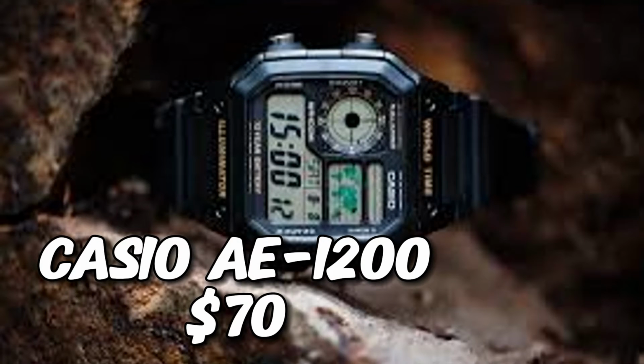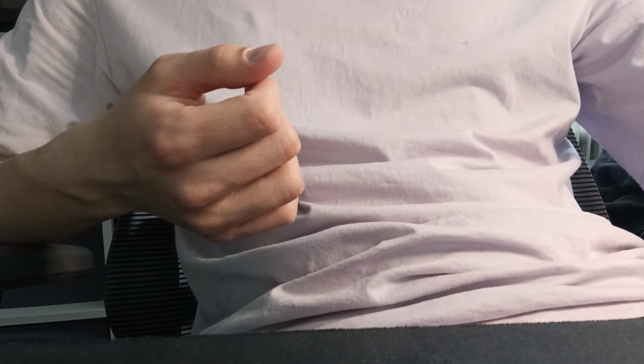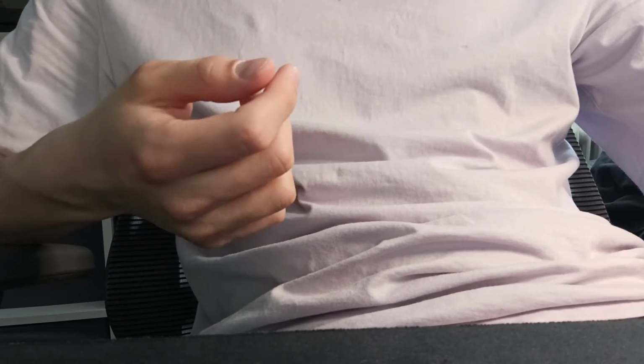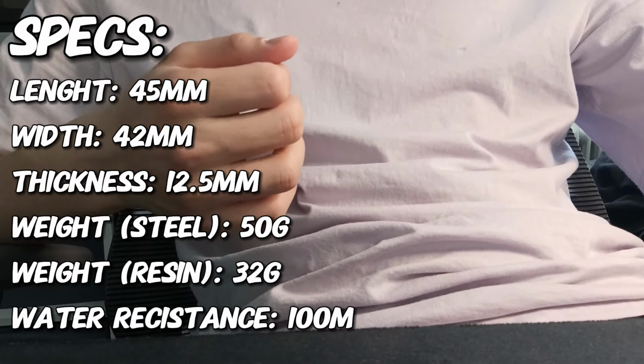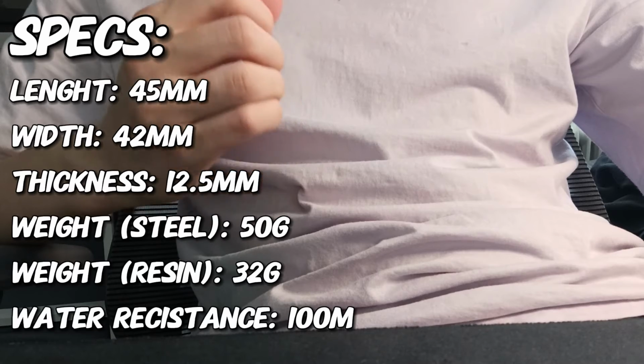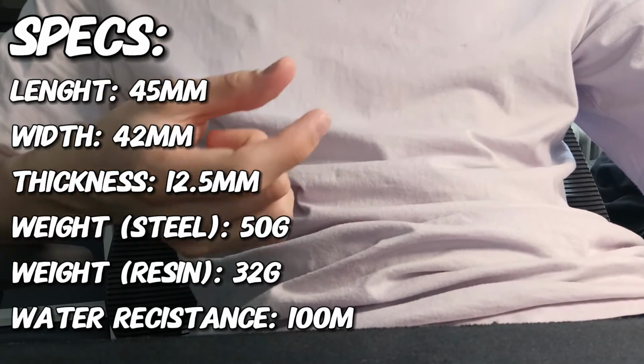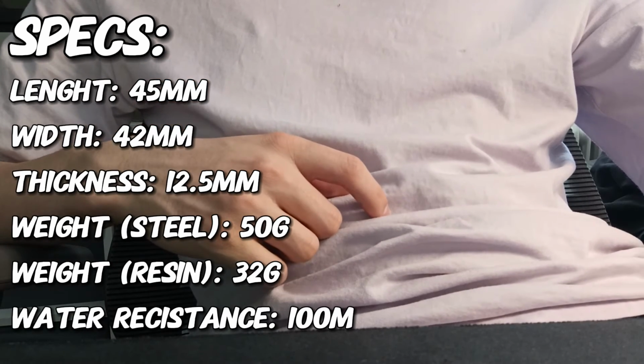The Casio Royale, the AE1200, such an iconic watch. This watch is just too good. You can have 5 daily alarms, and of course it has world time, it's a GMT. So yeah, it weighs 50 grams. I'm looking at the steel version. It has a height of 45 millimeters, a width of 42 millimeters, and a thickness of 12.5 millimeters.